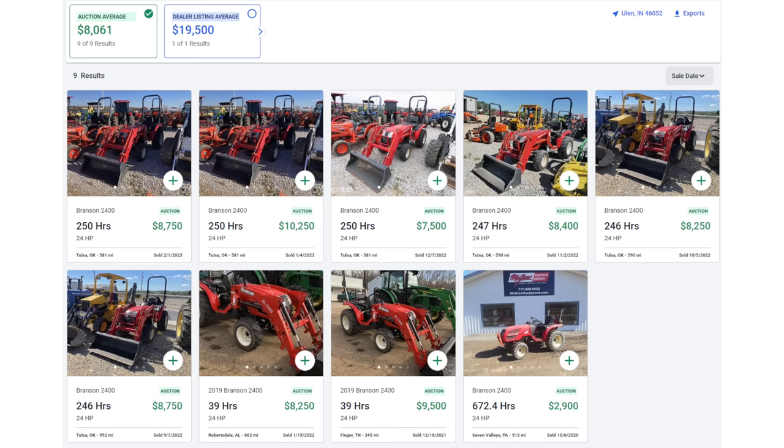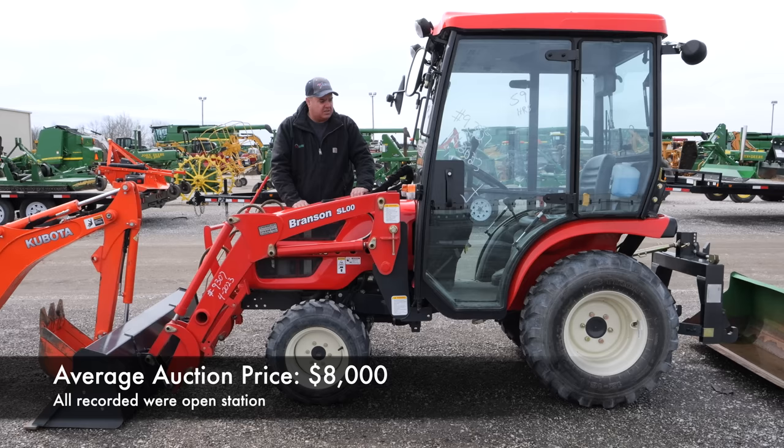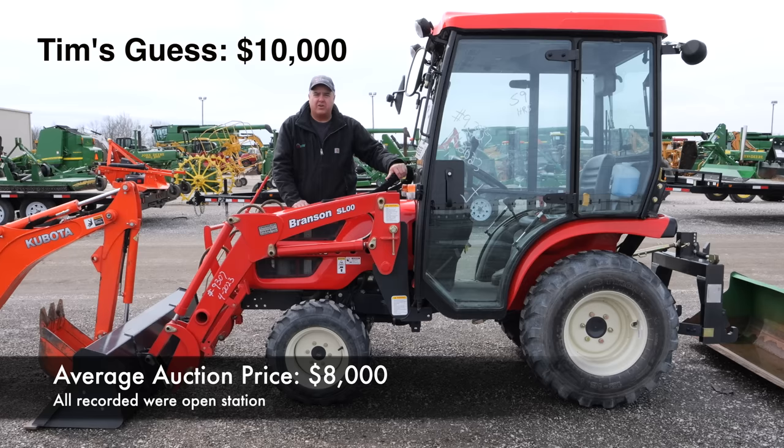Within 5 hours. Two of them are 39 hours and one is 672. So this tractor, according to auction results, might not bring more than $10,000, and that's a shame. I think it will bring more here. It is springtime here. I think it'll bring a retail buyer. It might not because of the cab here in Indiana. So it'll be interesting to say, but I would say $10,000.